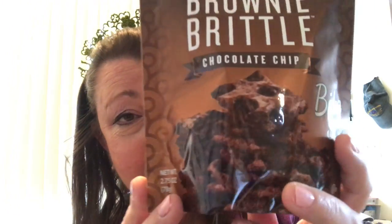I have one more sweet product to taste, to test, and then two savory products. The sweet product is, I've always seen this in stores as I'm in line to check out. They always have this right up there to pique your interest, get you to buy it. These are brownie brittle. This is brownie brittle. I found this at the checkout at Walgreens. It's very enticing, isn't it, the bag?